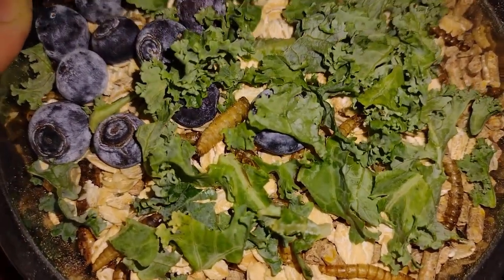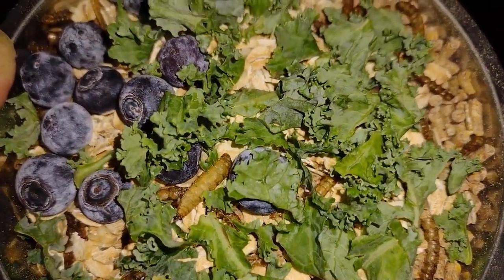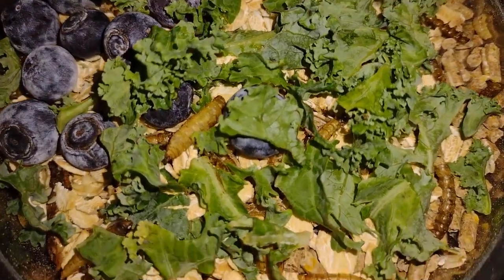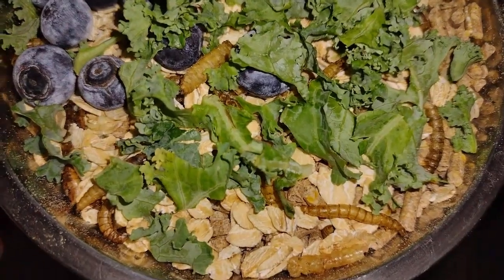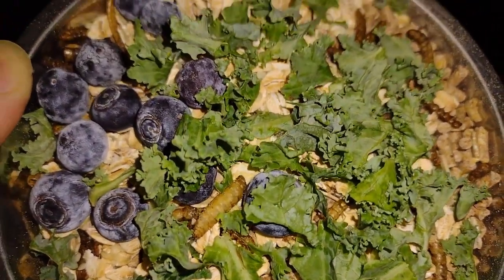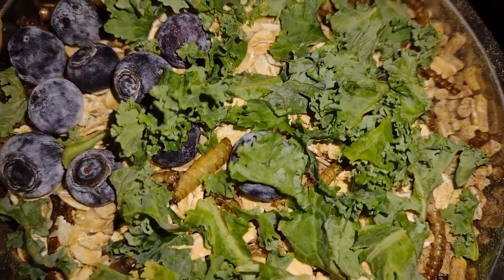Here's a bowl of food for the chicken. It's got oats and blueberries, kale, the new pellets we got, and a little bit of the old pellets that we had left. She's going to love this.